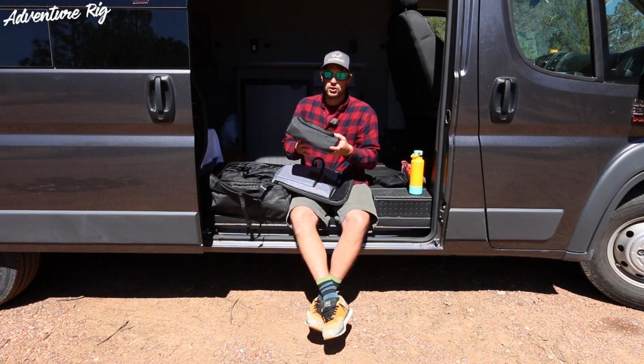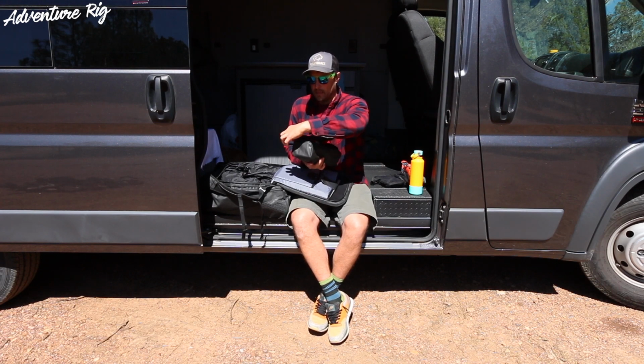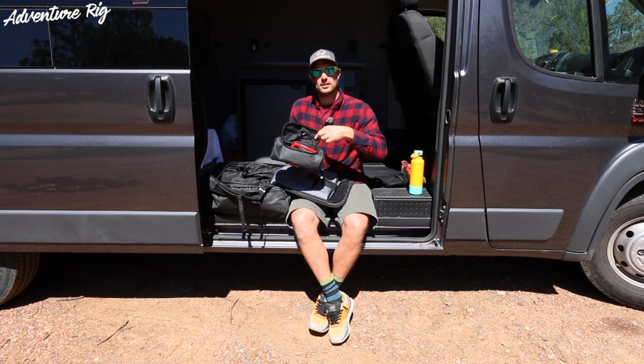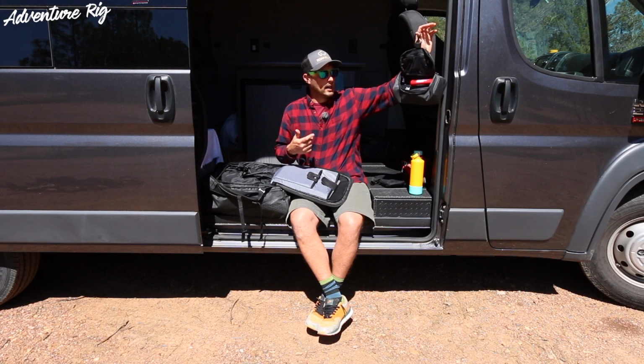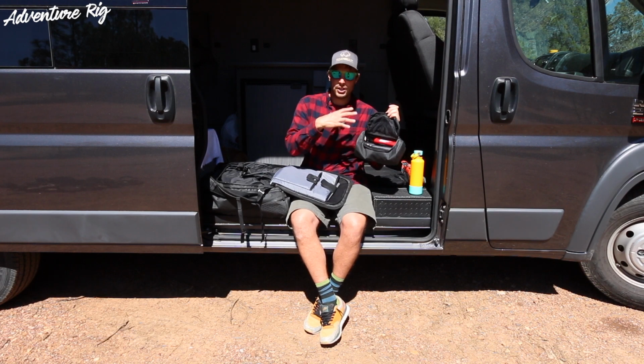First thing I'll mention is the toiletry bag. Again, nice and waterproof. If I open this up, it's just one big compartment with a hook here. It does have a nice mesh compartment here. You can, again, easily, if you're camping, hang this on a tree limb. If you're in the bathroom, hang it on a hook. It's a wonderful bag.